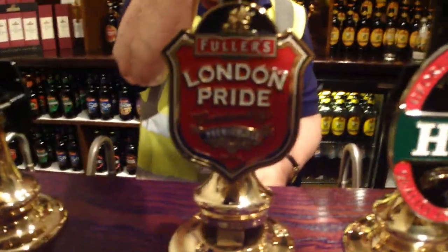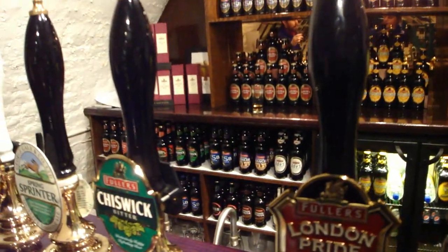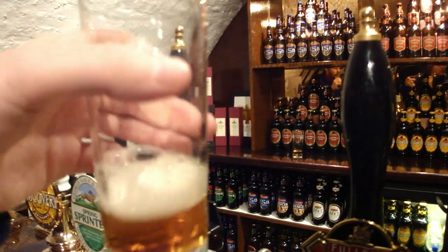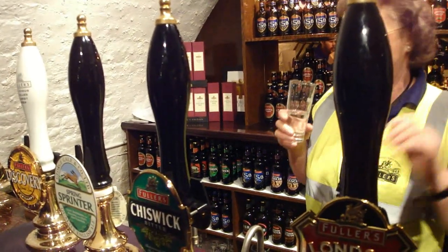This here, guys, is the London Pride, the flagship beer for this, correct? Absolutely. Much darker as well. And that's also a pale ale, as far as I believe. Yes. Is this one dry hopped? No. Okay. The Chiswick and the ESB.